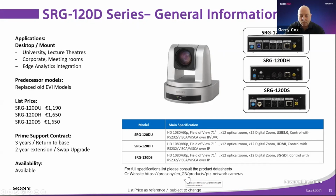There is obviously further information on our website about these products, so if you want further detail, please go to our website where all the specifications are listed. I'll talk about this now, but it applies to all our models. All our models currently come with a 3-year return to base warranty with Prime Support. So for 3 years, if there are any issues, you will have a return to base to repair. We have swap upgrades: a 2-year extension, so you can go to 5 years, and a swap.